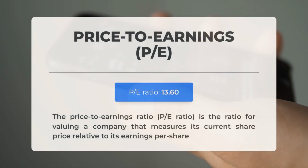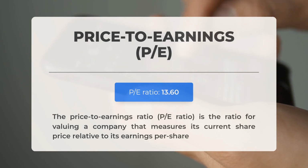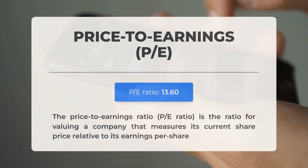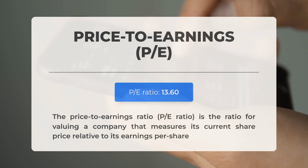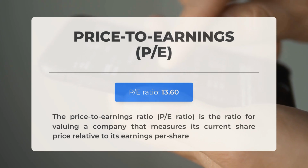Before we dive into the possible good trading levels for Supermicrocomputer, let's quickly cover some essential fundamental data. First, the price-to-earnings ratio, or PE ratio. This crucial ratio measures a company's current share price relative to its per-share earnings. A relatively low PE ratio could signal a low expectation for the future of the company or that the stock is undervalued, indicating a potential buying opportunity.